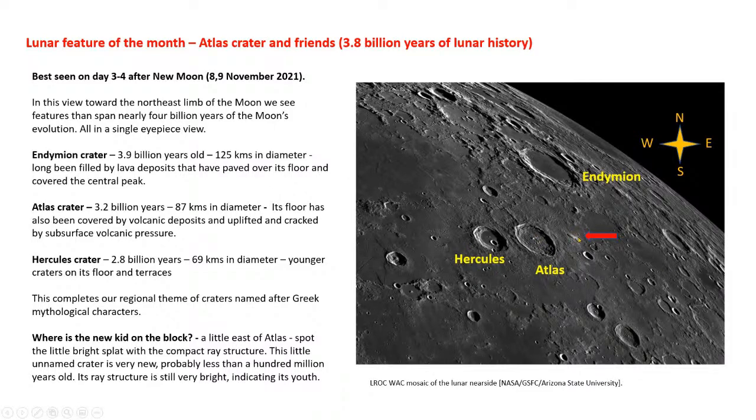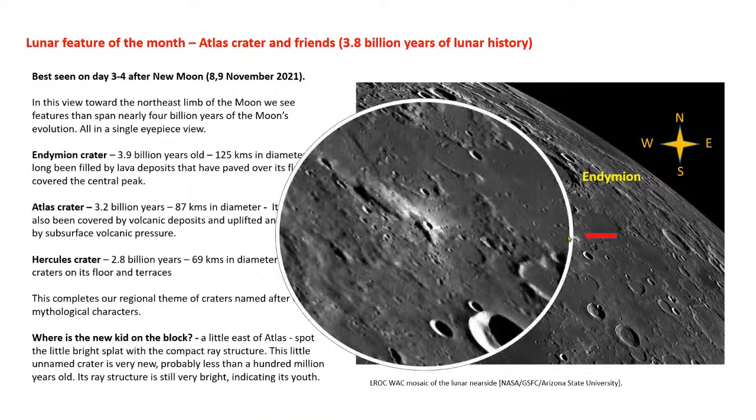So to the east of Atlas, you can see this splat just there, very bright ejecta. It's estimated to be a little more than 100 million years old. So we started here at 3.9 billion years, and we finished up here at just 100 million years old. And the ray structure that you can see when we zoom in, you can see the rays coming out here from where the material was ejected.